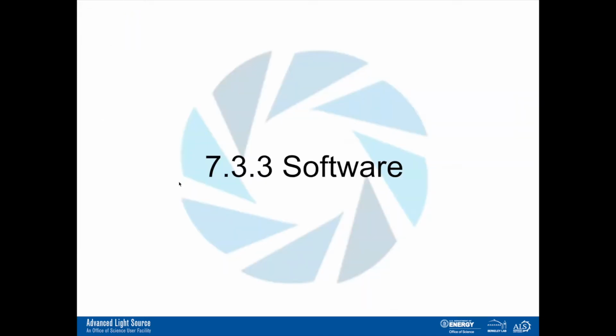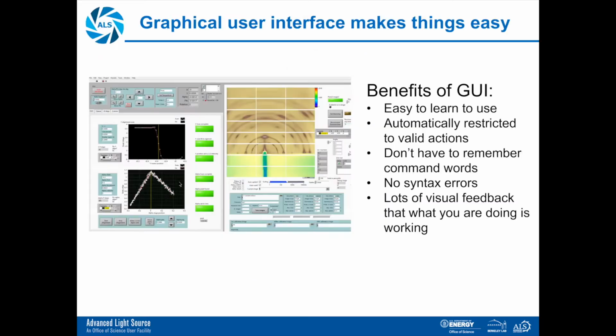The ALS is unique in the extent to which it uses LabVIEW-based software. One of the good things about LabVIEW is that it forces the development and use of graphical user interfaces. And I'm a big fan of graphical user interfaces. I think they improve the experience for the user. They give good feedback, provided that they're well designed. So there are a lot of benefits.